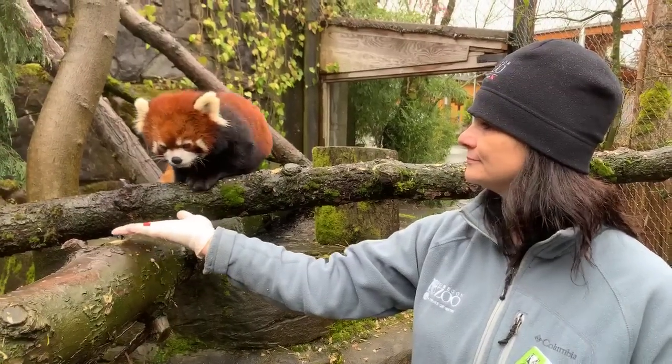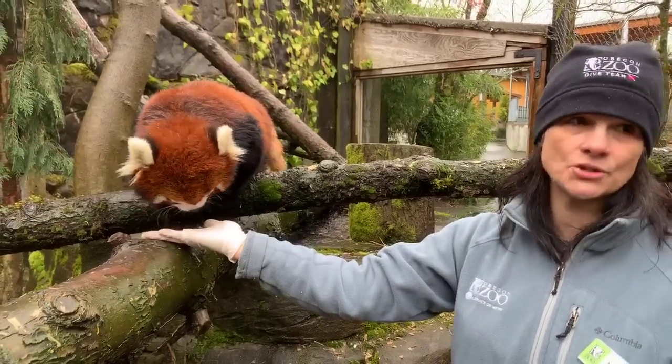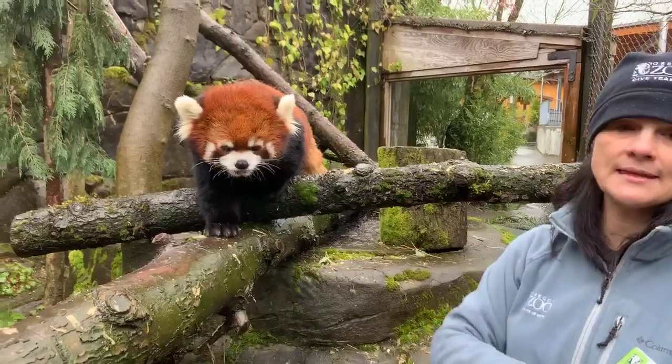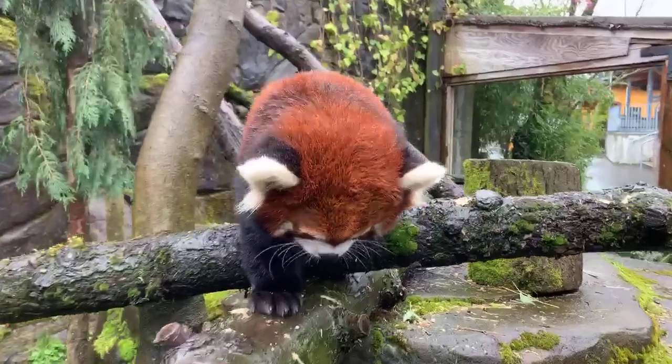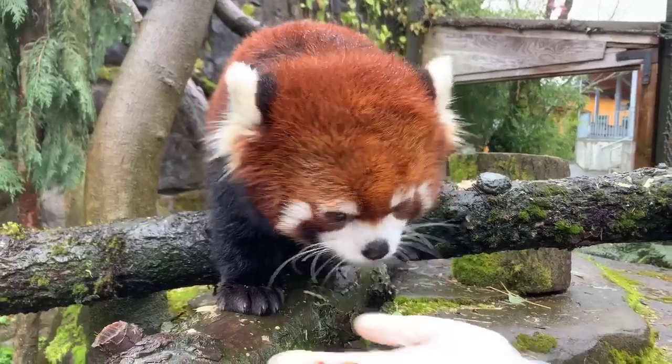So I missed the name, but we had a question about whether red pandas are endangered. They are endangered, yes. And they think there's probably less than 10,000 mature red pandas left in the wild.